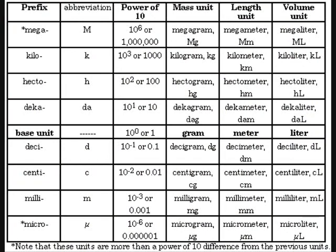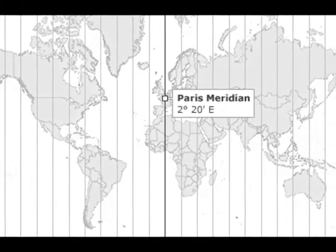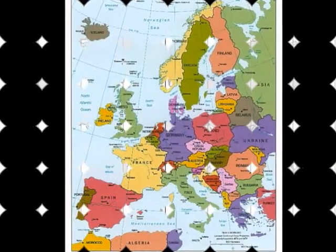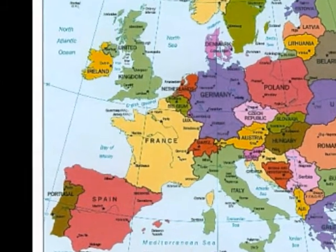They based it on a line running along the ground through Paris that measured the distance from the North Pole to the equator. The metric system was fully enforced in 1837 and became the standard for European countries.